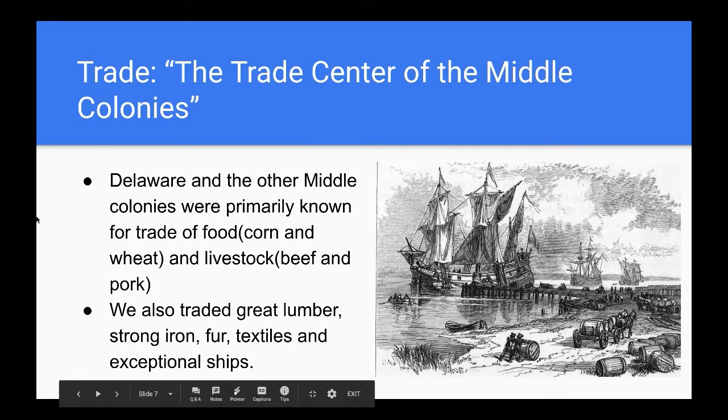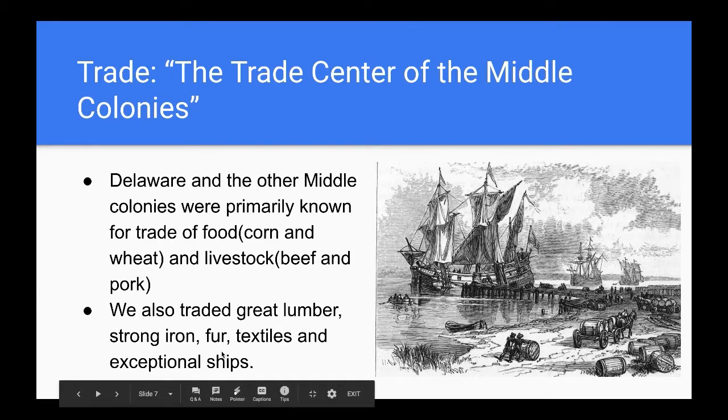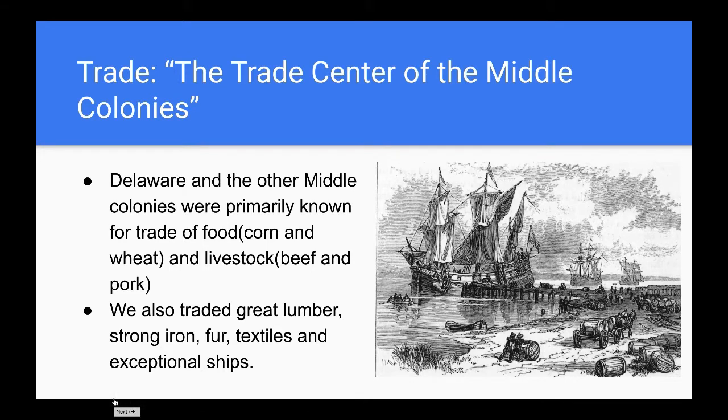We were also the trade center of the middle colonies, because we were by the rivers, we had a lot of ports and docks. Delaware and the other middle colonies were primarily known for trade and food, corn and wheat, as we mentioned earlier, the wheat and the breadbasket colony, and livestock, beef, and pork. Like we mentioned earlier in our economy. We also traded great lumber, strong iron, fur, textiles, and exceptional ships. We obviously had a lot of ships because we were on the water, and Delaware has a really big coastline, which is basically like half of the colony or state.